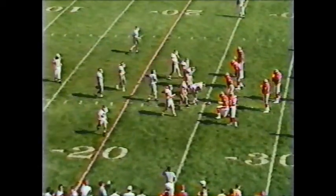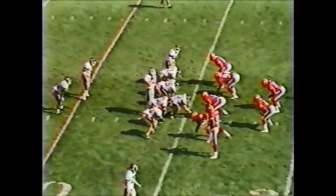Rutgers defense playing much more aggressively here in the second half than they did in the first. It appears that way anyway.